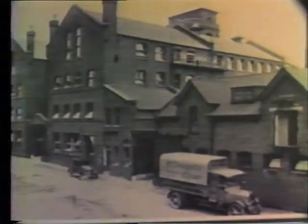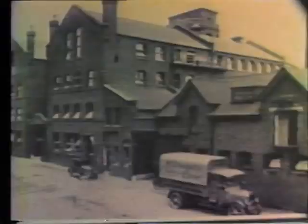It's disappearing. It's the end of an era, if you like. To me, it's like the end of the Isle of Dogs as it was. I'm very sad.